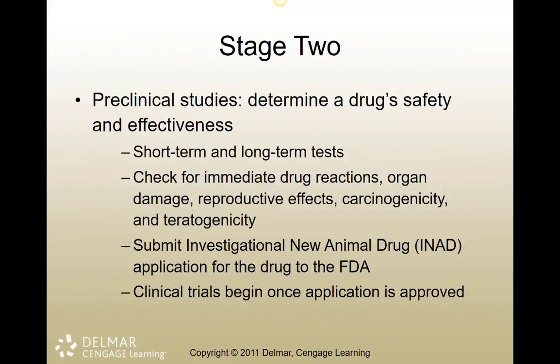So stage two is our preclinical studies, determine a drug's safety and effectiveness. And so in stage two, a lot of times you're going to actually figure out your targeted species, who they're going to test it for, and what they're going to do is they're going to be working on things like lab rats and mice, and seeing how effective it is in them, and then looking at short-term and long-term tests. Short-term is generally going to be less than 3 months. Long-term are going to be much longer than that.